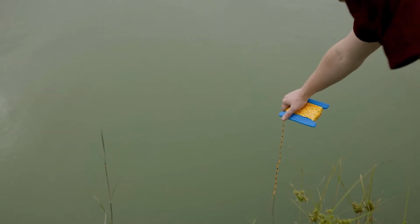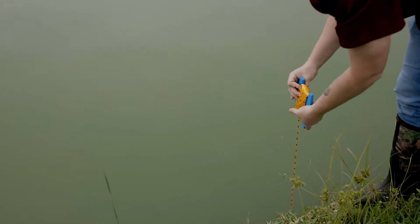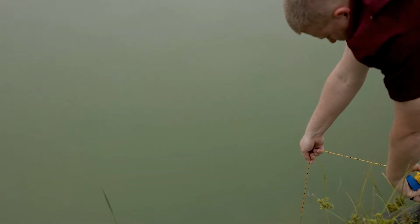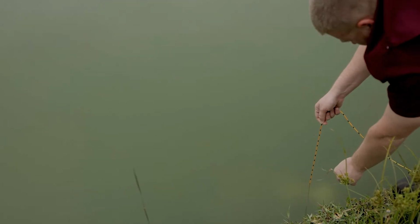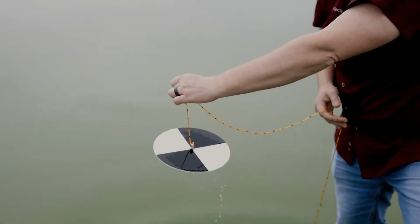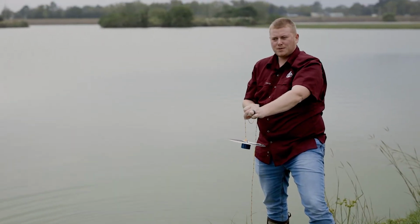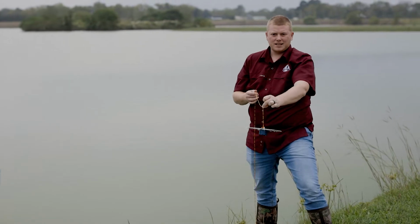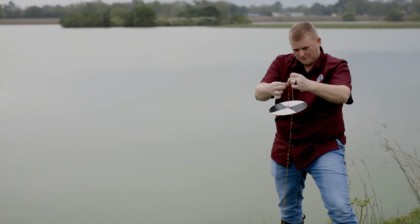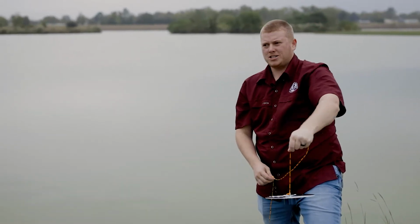All right, we can no longer see our disc. So we're going to start to reel this back up until we can see it again. And just starting to see the white. Right about here. So we can tell based on where we could see and not see our Secchi disc, the turbidity is much, much higher here in the pond with no vegetation than it is at our educational pond. So let's count this off. We've got 1, 2, 3, 4, 5. So just about 5 or 6 inches of water visibility in our non-vegetated pond.